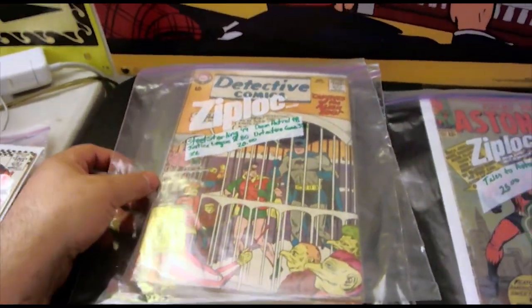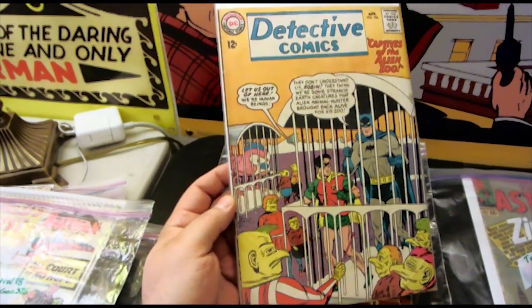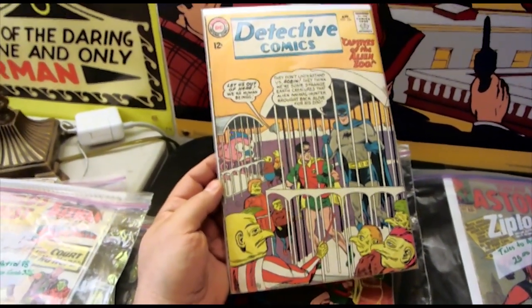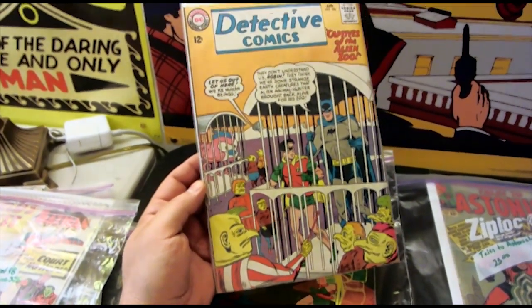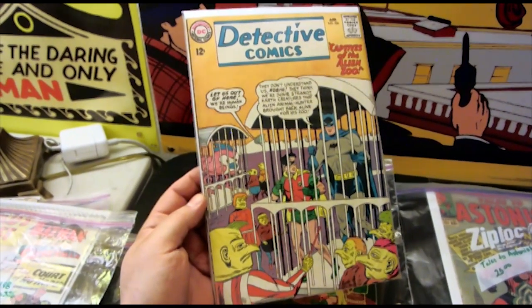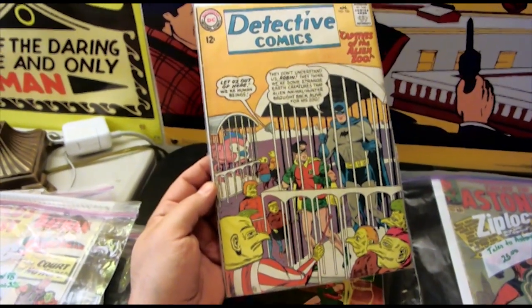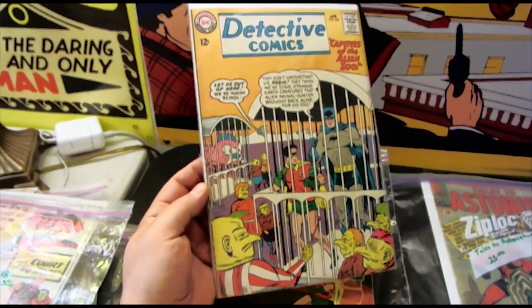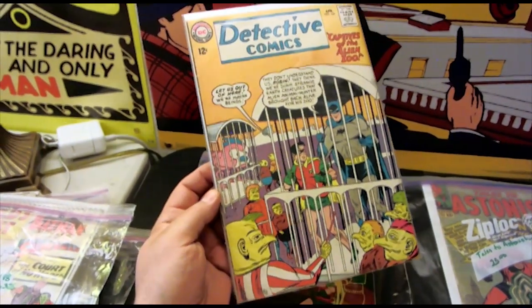Alright, next lot is a mixed lot. First book in this one was Detective Comics 326. Fairly decent condition. You got Batman and Robin in some kind of cage, like they're a zoo attraction or something. Captives of the Alien Zoo is the actual title of the book. So that's pretty cool. 326. Really nice condition. I love these old Detective and Batman 12 centers. When they're in nice shape like this, they look really cool.